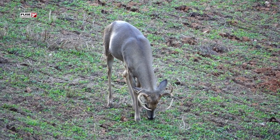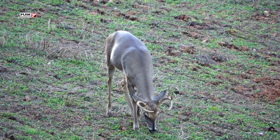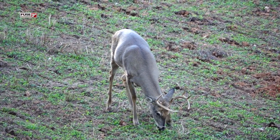Beautiful afternoon to be in a tree. We saw a good number of deer, pretty much from the time we drove in the truck and saw them in the road. We got in and got settled. We saw a lot of deer come in and feed around. I only saw one little buck. He looked like he was probably a little 2-year-old. He was hungry.